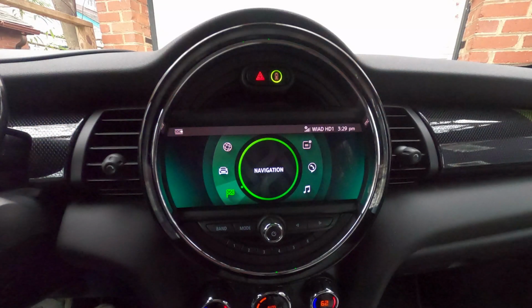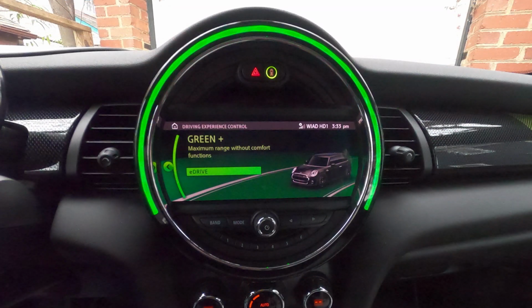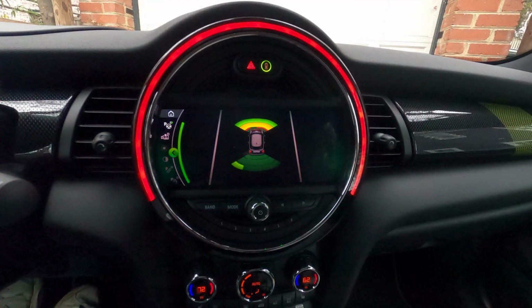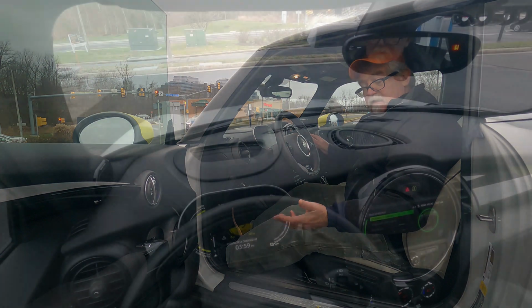Now the one thing we found about the center screen is it has a surround that has multiple colors that are telling you different things, and that's a little confusing. You can turn off the video on the center screen, but I have not figured out how to turn off the circle of lights on the outside, which is kind of fun, but after a while it gets to be a little much.